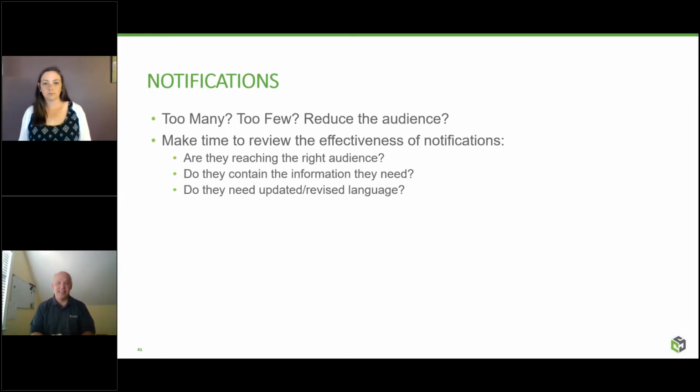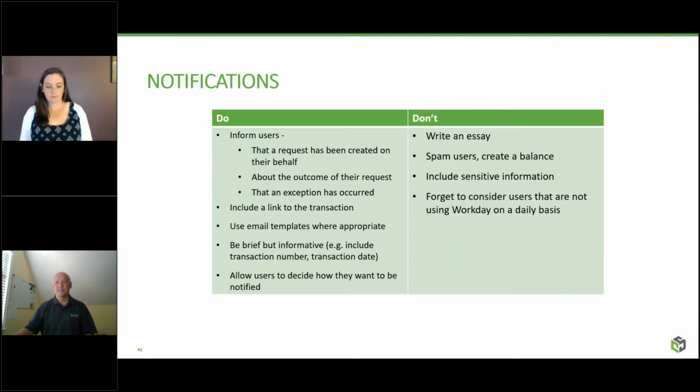Do I have the security to see everything about the transaction in the notification? A lot of people will build notifications and go, oh, here's a link to the transaction. They didn't have security to see it. So we need to be thinking about those things. So what do we do?